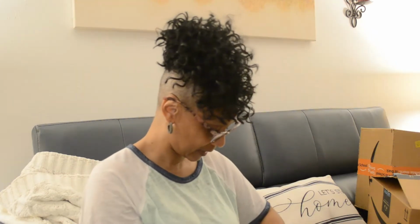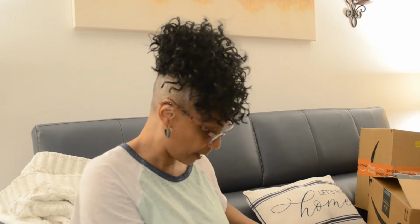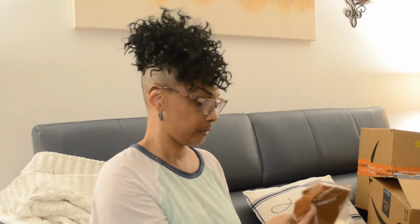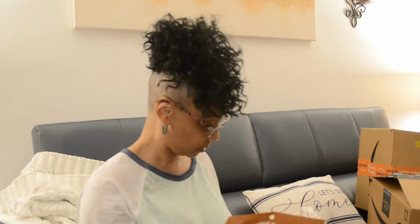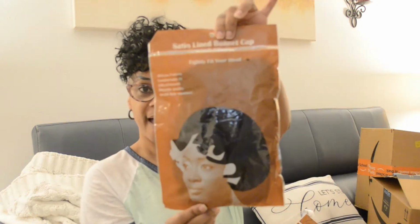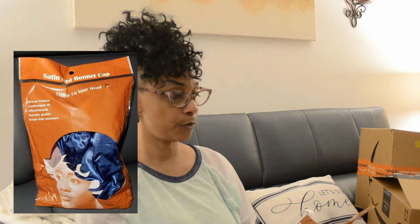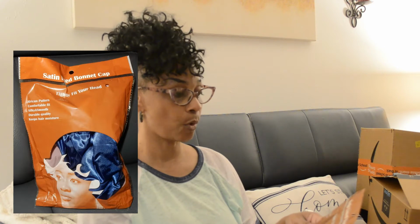It is a satin lined bonnet cap. Oh, it's more than one. It's three of them. Tightly fit your head, African pattern, comfortable fit, silky and smooth, durable quality, keeps hair moisture.